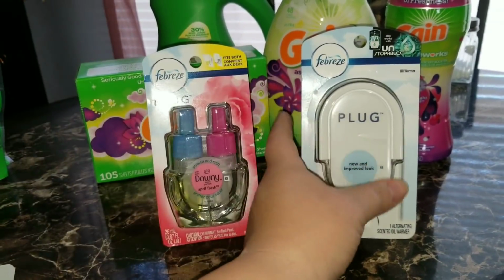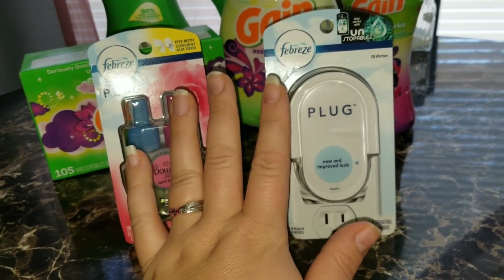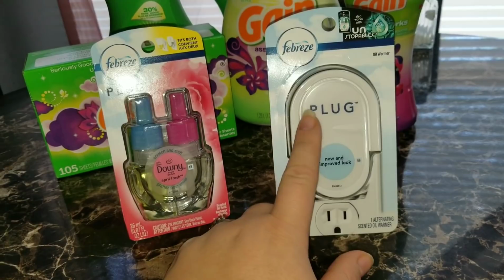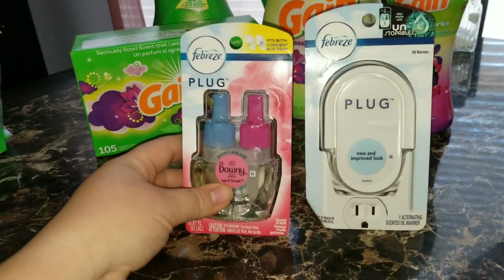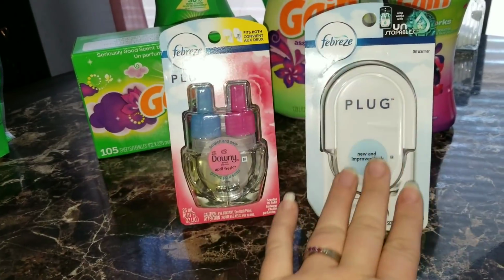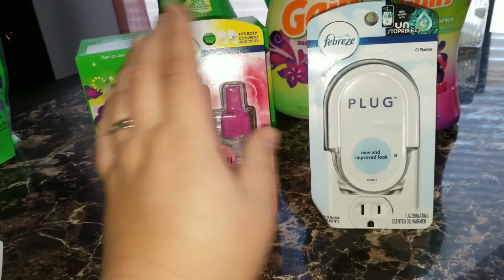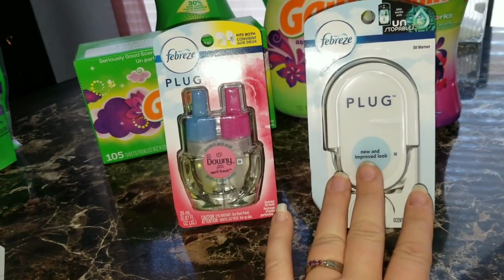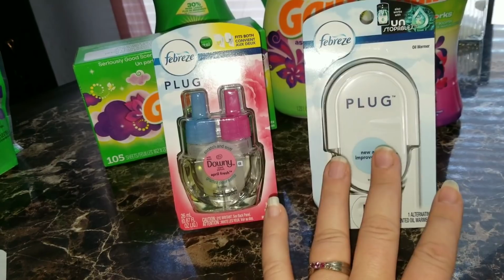And I only threw this in here. We don't need this for our $5 off of $30 Gain. I threw this in because it's free. And if we're going to get the refills for it, we might as well get the warmer for it as well, because otherwise these are pointless. So I threw this in because it's free. Like I said, we don't need it for our subtotal to be at $30.